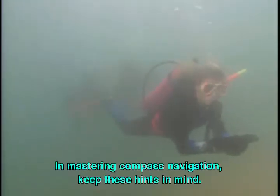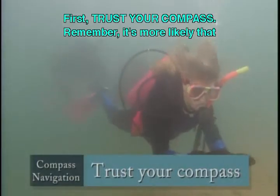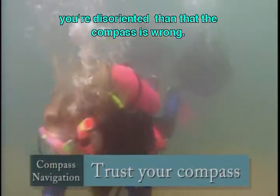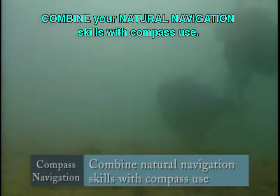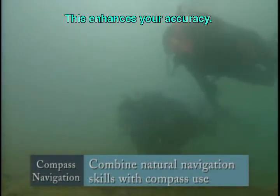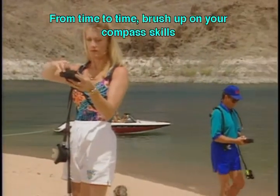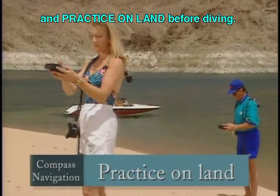In mastering compass navigation, keep these hints in mind. First, trust your compass. Remember, it's more likely that you're disoriented than that the compass is wrong. Combine your natural navigation skills with compass use. This enhances your accuracy. From time to time, brush up on your compass skills and practice on land before diving.